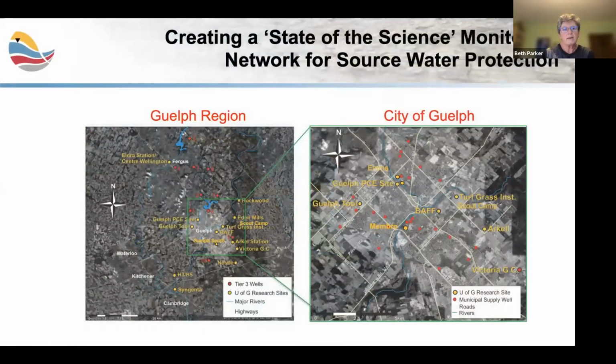I started my collaboration with the city of Guelph in the late 2000s, 2008, 2009, when OGS and my group and the city ventured forth to put in tier 3 high-resolution monitoring systems, so multi-port systems designed with engineered multi-level systems available commercially. So at the regional scale, you can see the red dots represent those 10 multi-level locations.